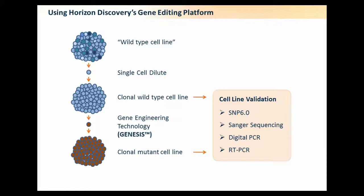Once we have that cell line, we will validate it using various methods, and I'll go into more detail on the next slides. After validation, we use our gene editing technology, known as Genesis. With Genesis, we're able to incorporate different types of mutations into any cell line: SNPs, short deletions, large deletions, and translocations. The key is that all of these mutations occur at the endogenous site. This generates a mutant cell, which we then single cell dilute to ensure we have a clonal mutant cell line.